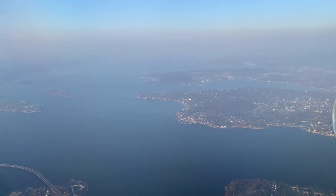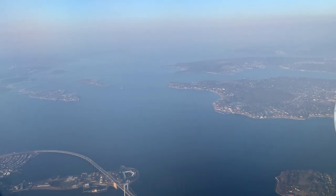So, what do you think about the future of these old airplanes? Will Delta retire them soon? Delta recently rid its fleet of the MD-88 and MD-90.